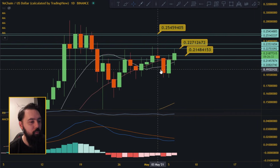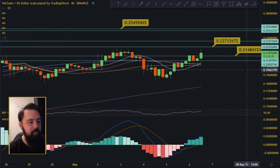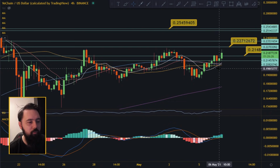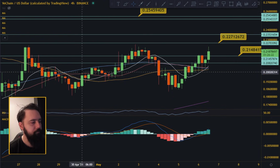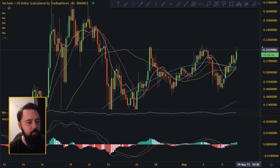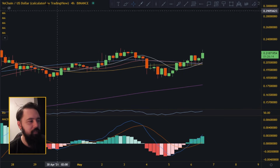That said, 0.21. So let's go down to the 4-hourly chart, see what's happening here, and you can see why we are going up now, because this 10 moving average is crossing all the other moving averages except the 200. It's all the way down there. But the moving averages are important on the 4-hourly, because they show how fast we're going to break certain levels on the daily chart.